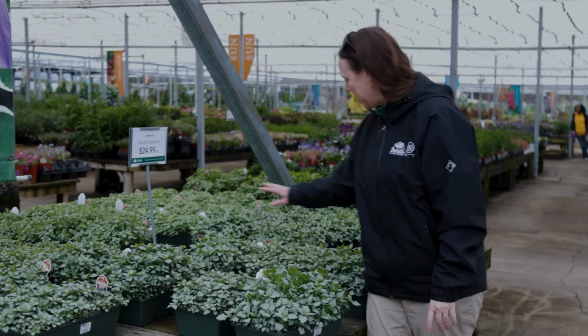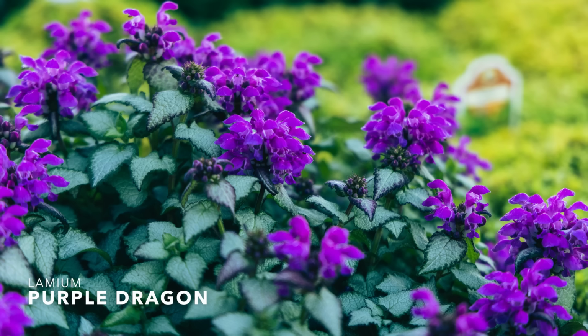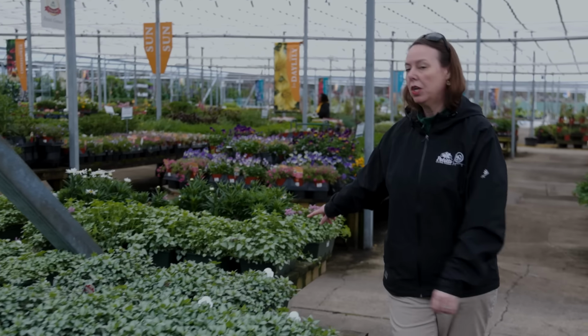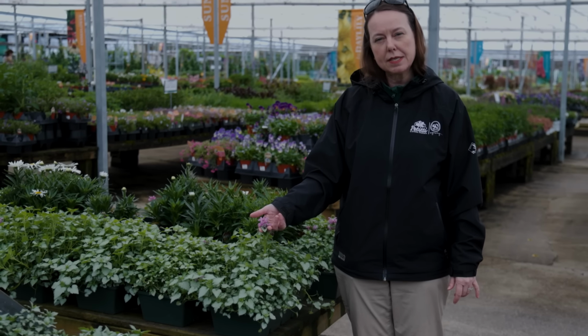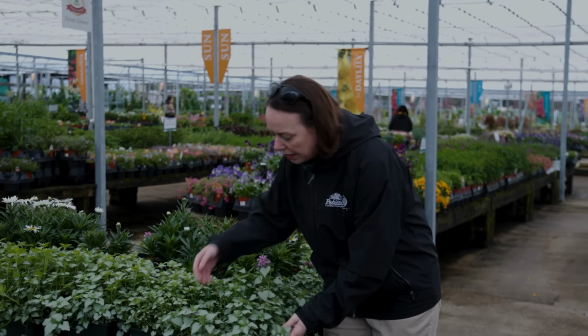With the Lamium here, you'll notice very, very light colored, almost silver, pure silver leaves here, a little bit of a green edge as well. There's purple. This is actually purple dragon. It's not blooming just yet. Well, I guess we're getting a few little spikes here. But as you come around, you see pink pewter. Look at that. Isn't that gorgeous? And these guys, if I'm holding this upright like this, we're talking about 10 inches tall in the landscape, okay, at max.